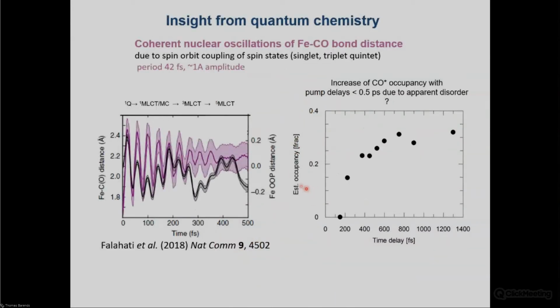But in other respects, the data are very different from our original data. For instance, we seem to get an increase of the photolyzed CO occupancy with increasing pump probe time delay. Yeah? There seems to be a time constant of, say, 200, 300 femtoseconds or so. And well, we collaborate with quantum chemists, and one of the things that they see when they simulate this process is, if you look at the iron CO distance, that actually at early time delays it oscillates very, very strongly. And this, of course, would smear out our electron density, and we would get an apparent occupancy that is only partial. Yeah. So right now we're thinking that this could actually explain this observation, but it's an observation we did not make in the multiphoton regime.